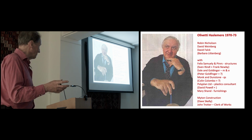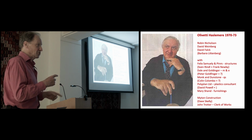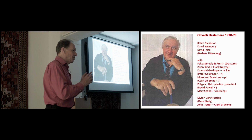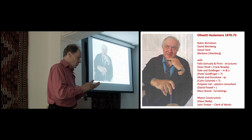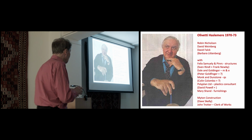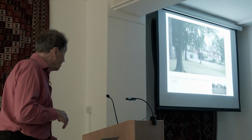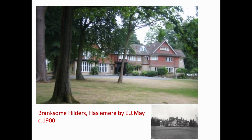Now, this was a building, and I've shown you one picture, the classic picture of it, which was completely designed without any structure, any services, or any materials. That's the team. I don't need to go through that, it's just for the record. This is the existing house after it. Bottom right, you can't really see it.